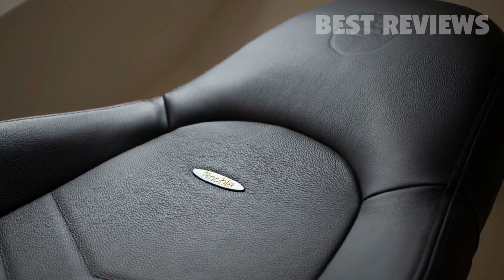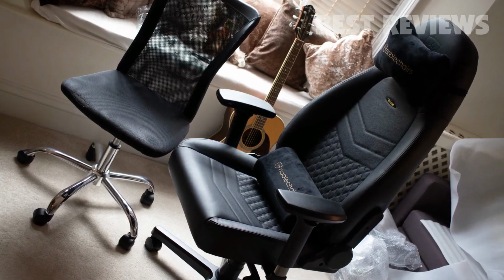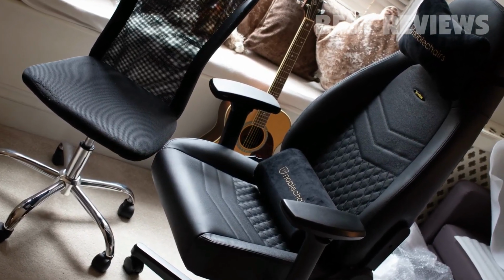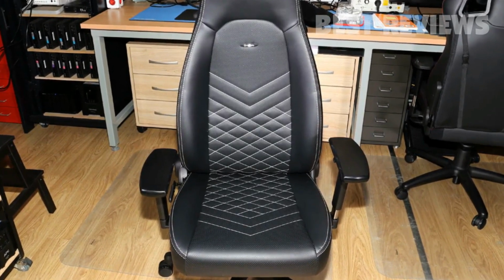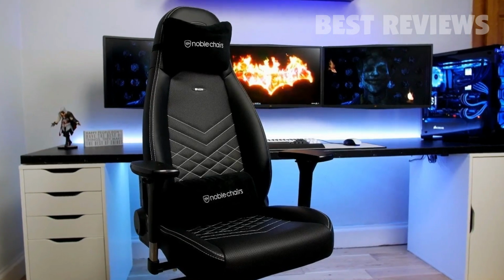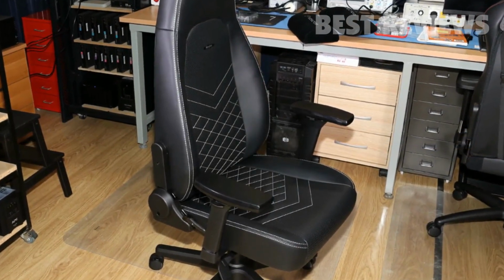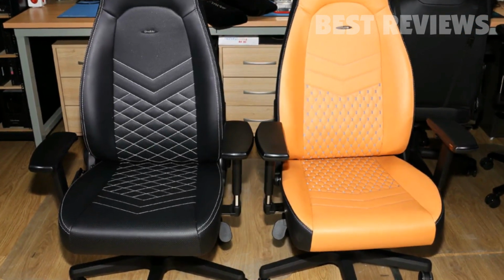2. Noblechairs Icon Gaming Chair. Noblechairs is well known for crafting some of the best gaming chairs out there, and the Noblechairs Icon makes it clear why. While it's more affordable than the flagship Epic Real Leather, it's still extremely comfortable and one of the best PC gaming chairs out there. This is thanks to its nice lumbar pillow, which you can easily remove if you don't like it. The Icon is Noblechairs' least aggressive design, which may appeal if it will double as a day-to-day home office chair.